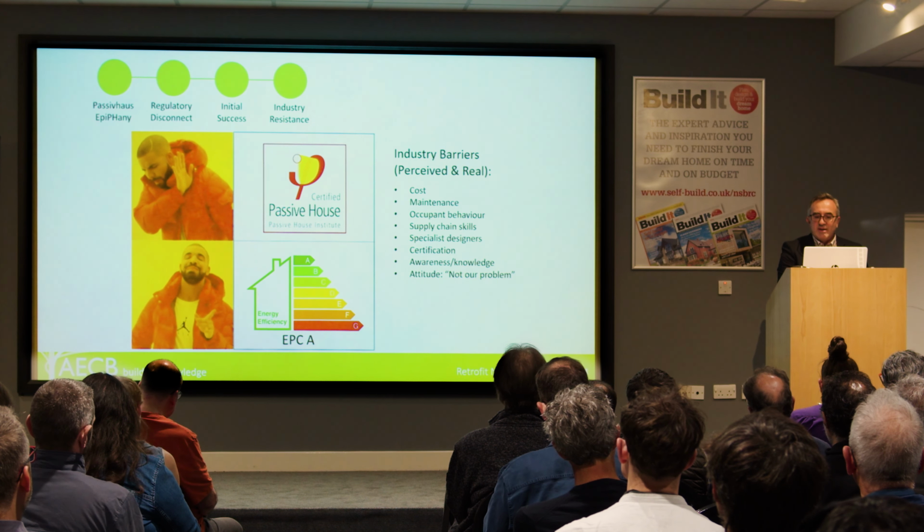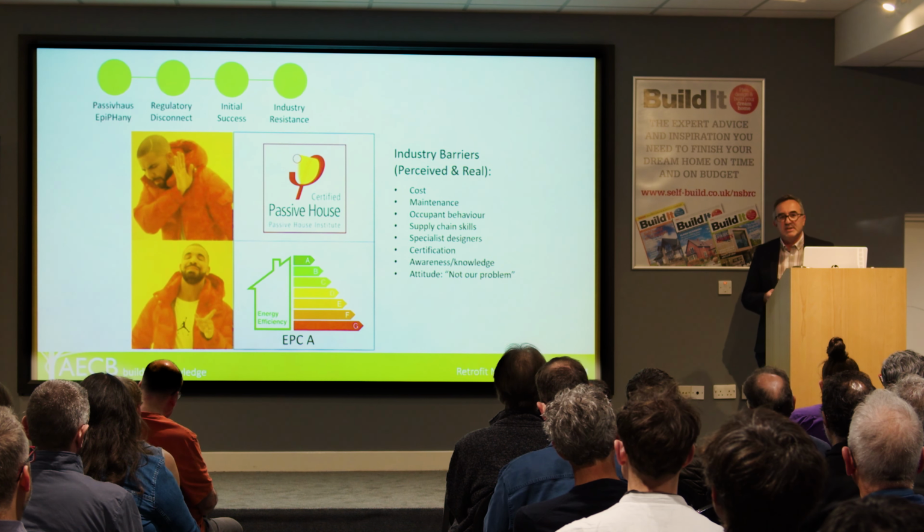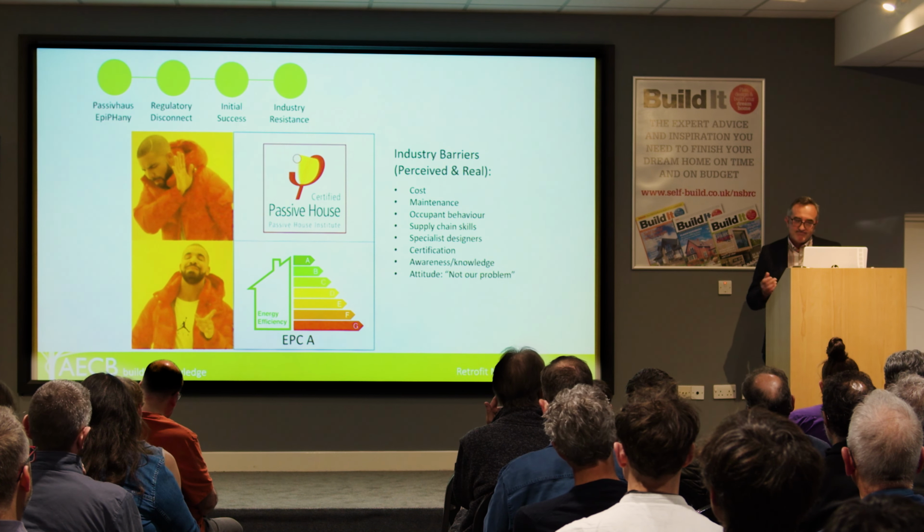despite the policy objective to prioritise the reduction of energy demand, despite a monstrous 45% of Welsh households being in fuel poverty in 2022, there was no appetite for passive house in the social housing sector. In other words, there was no market at scale for our services as passive house designers.